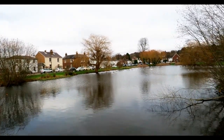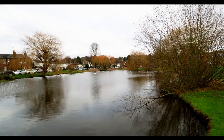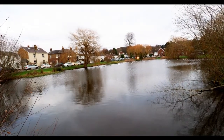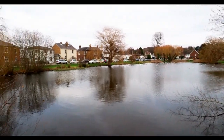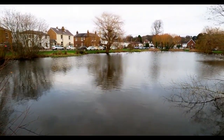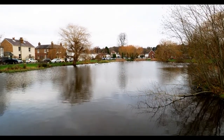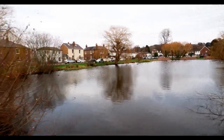Back in 1968, when we had some huge floods, there was a lot more water in here then, and there were a lot of goldfish swimming about as well. But I used to fish here back in the 70s, and this was one of the swims that I used to fish. I used to catch some small tench and carp, small roach. I don't know if there's any fish in here now, but it's nice.